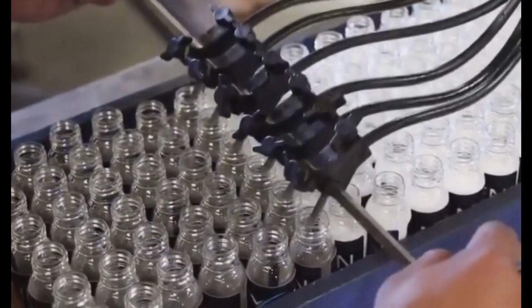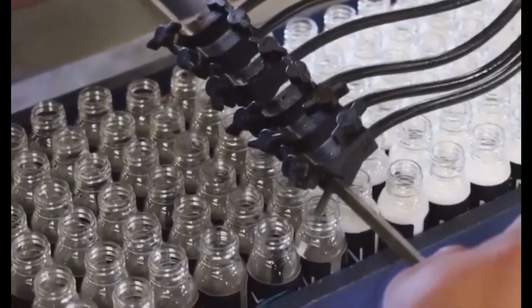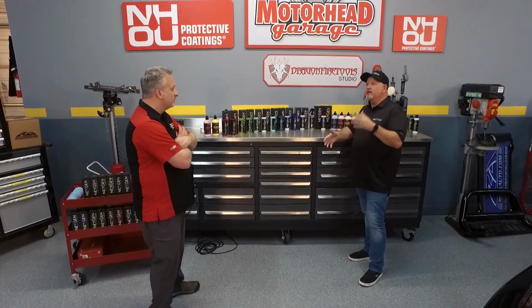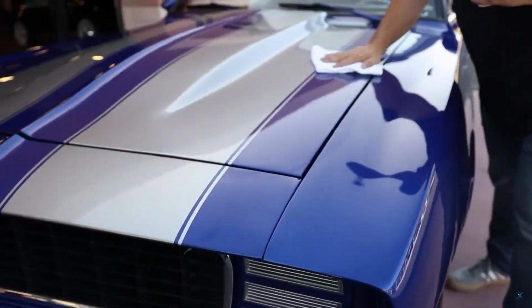We realized we weren't able to find the products that we wanted anymore, so the only option that we had was to make them ourselves. So these products that you're looking at, the products that we sell on our website, have literally been used on millions of cars from 2009 to 2019 by our own team.